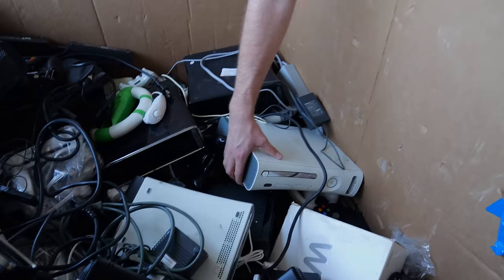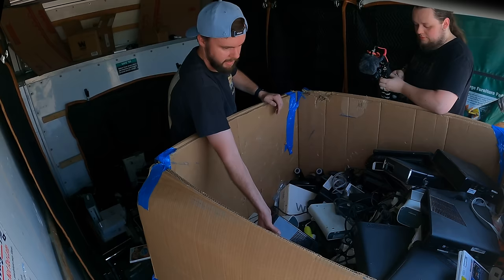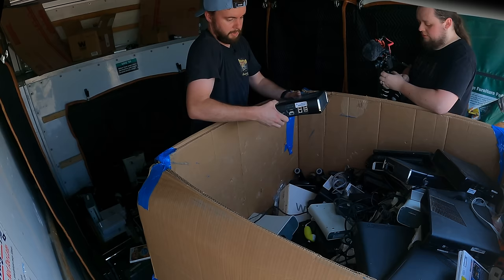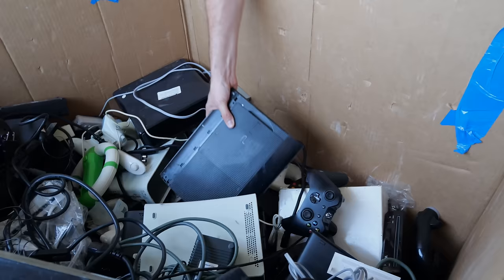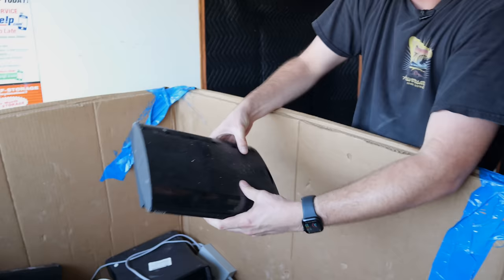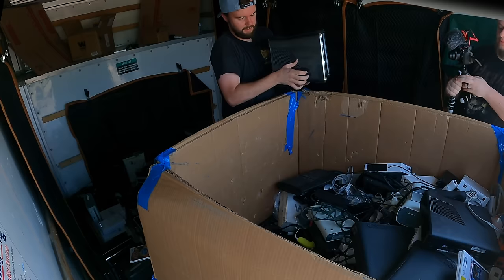It's kind of interesting how I haven't seen any Xenons yet. I thought this would have been littered with Red Ring of Death Xenons. Maybe they still have Red Ring of Death. I don't know. But all these consoles are just filthy. I'm not surprised at all, but it's just nasty. Another Super Slim that is basically falling apart on one side. All right, guys, we're just going to start shoveling these out of here. Two more 360 Slims.